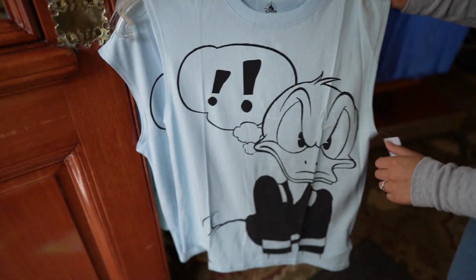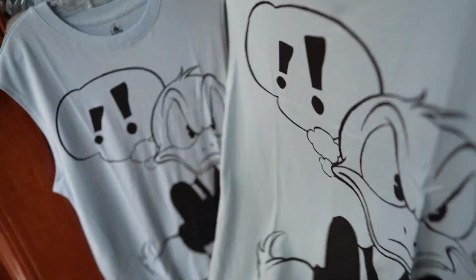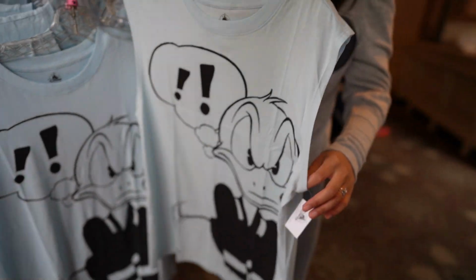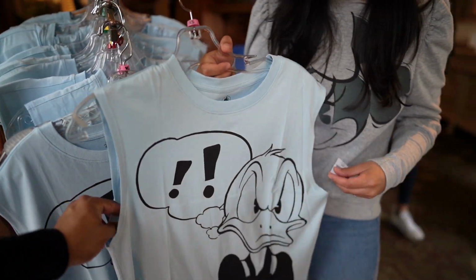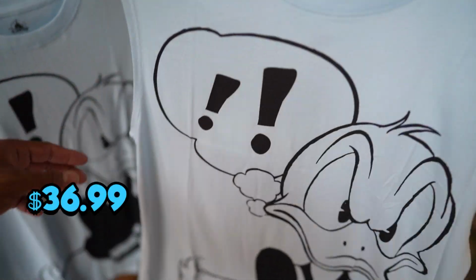Why do you ladies get all the good stuff? This is so cool. It's Donald. Cranky Donald because he doesn't have his hat. I'd be cranky too. This is so cute. That's adorable. I love that it's cut perfectly off the sleeves. Perfect for a hot day, those summer days, those overcast days where you're burning in the sun and don't know why because it's not really out. That's so true. For $36.99.